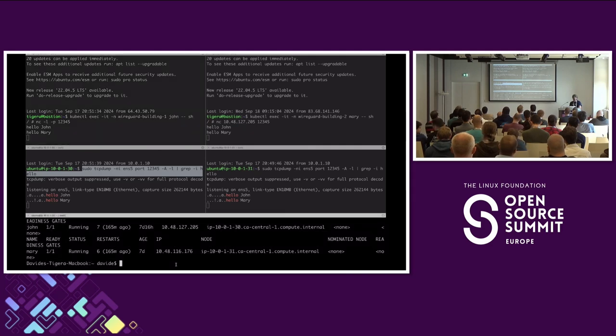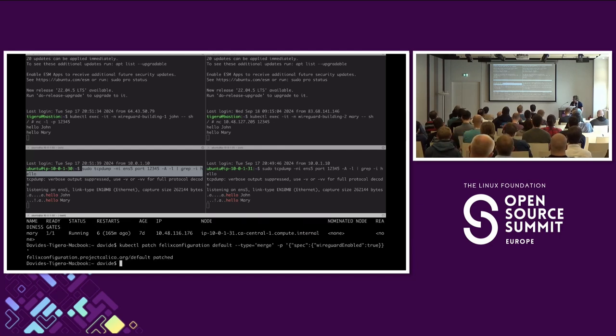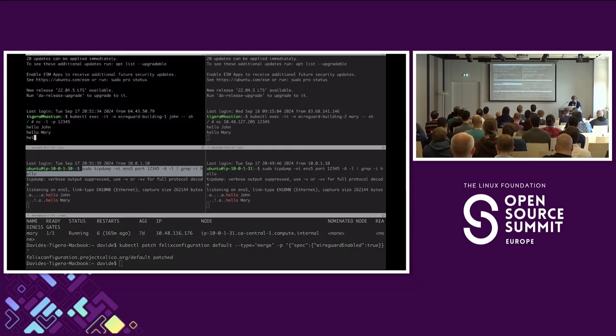So what I will do now is enable WireGuard across the entire cluster. There we go. It's the same command that I showed you in the slide before. And what Felix is doing now is creating the keys, exchanging keys, and creating the WireGuard allowed list for all nodes. So now I'll send messages again.